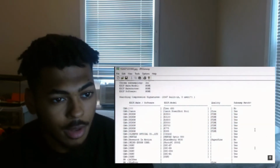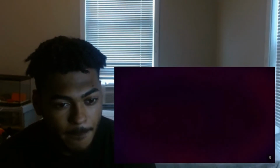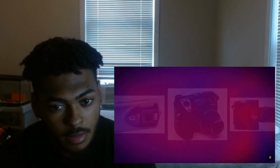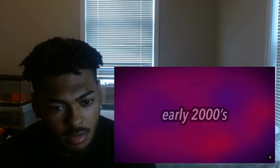that helps scan the image and gives us more information about the photo, such as what possible camera it was taken with. And from the looks of it, the photo had to be taken before 2010, since the possible matched camera models that may have taken the photo are all from the early 2000s.